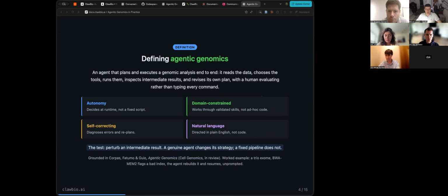Let me define what we mean by agentic genomics. Four conditions, jointly necessary. The agent decides at runtime. It works through a constrained library of validated skills, not code invented on the spot. It diagnoses its own errors and replans, and it is directed in natural language. If a system only satisfies some of this, then it's something else. It can be a workflow automation, AutoML, or a chatbot.